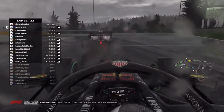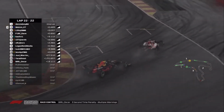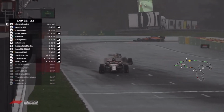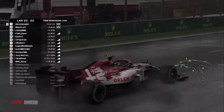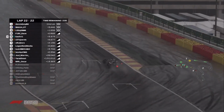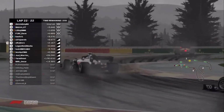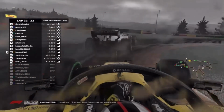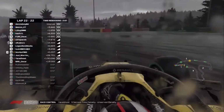Through the bus stop chicane for the final time, Denny Boy takes victory. Pole to victory for Denny Boy. What a race. He wins the Belgian Grand Prix, and what a race it was. As everyone's crossing the line, Melvin takes 2nd place. As there's, is he gonna come at him?